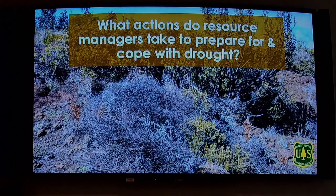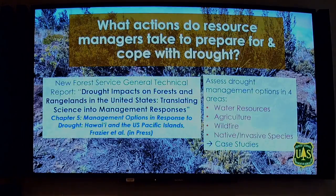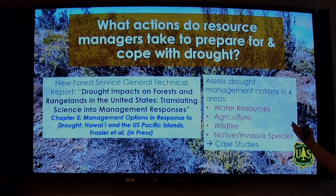So this also led us into more conversations with the resource managers, and we started to ask questions about what kinds of actions resource managers are taking to prepare for and cope with drought here in Hawaii. And so this led to a Forest Service report, which should be coming out this year, where we looked at management options in response to drought. And this was for Hawaii and US-affiliated Pacific Islands. But working with resource managers on our author team, we tried to assess the different options, the different actions that managers take in response to drought in 4 different areas: water resources, agriculture, wildfire, and native and invasive species. And we included some case studies here as well.